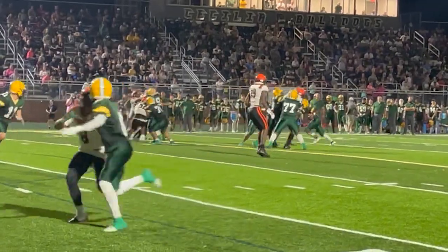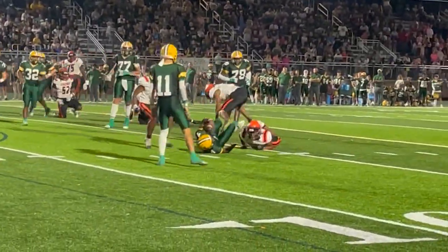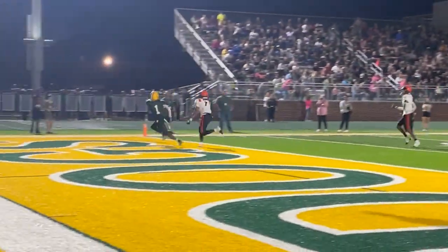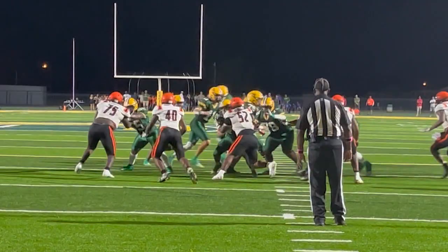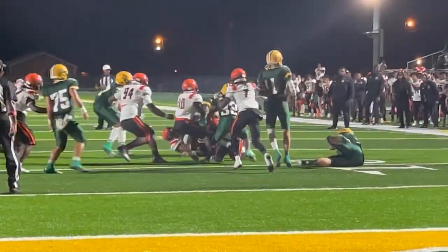Savary back to pass. Looks for room. He's got some in the middle. Shakes one man. Still on his feet. So there with the keeper. Looks for room. Fights the yards.